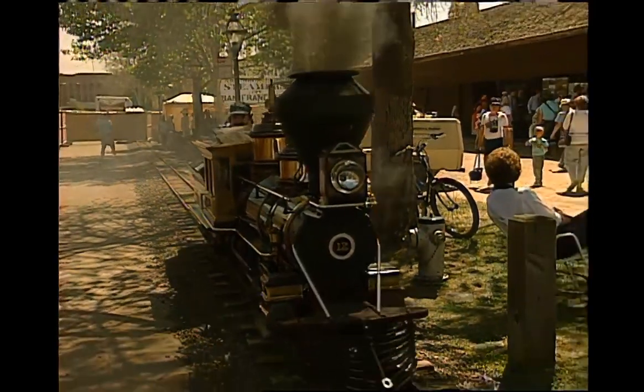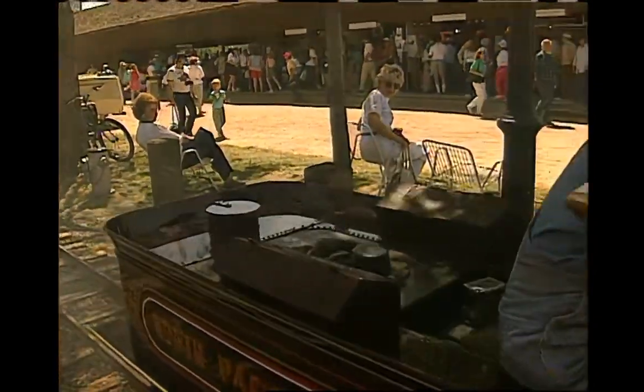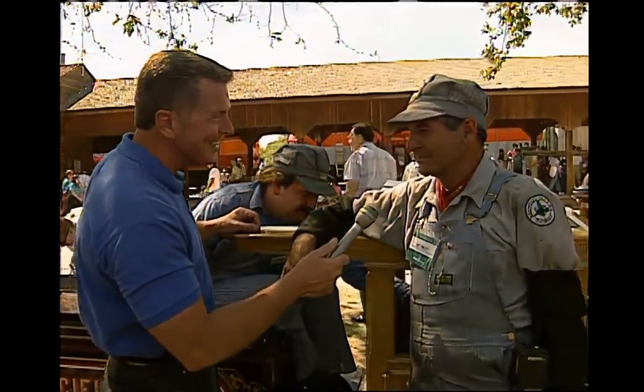How does it feel driving this little thing? Oh, this is great fun. I never miss a chance to drive. Really? What's so special about these little engines? Steam. One word, steam. That's all. So it doesn't make any difference whether it's big steam engines or little steam engines? Well, big steam is more fun than little steam, but little steam is fine.